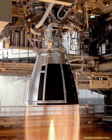See also: BE-4, comparison of orbital rocket engines.